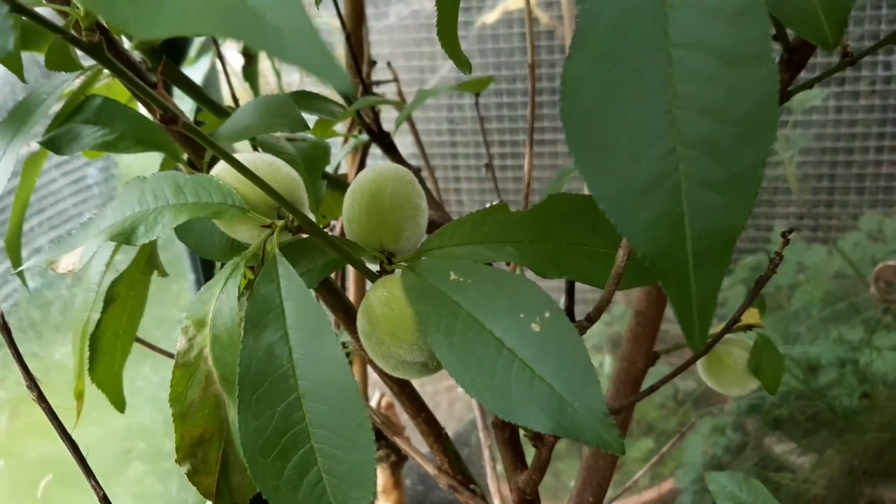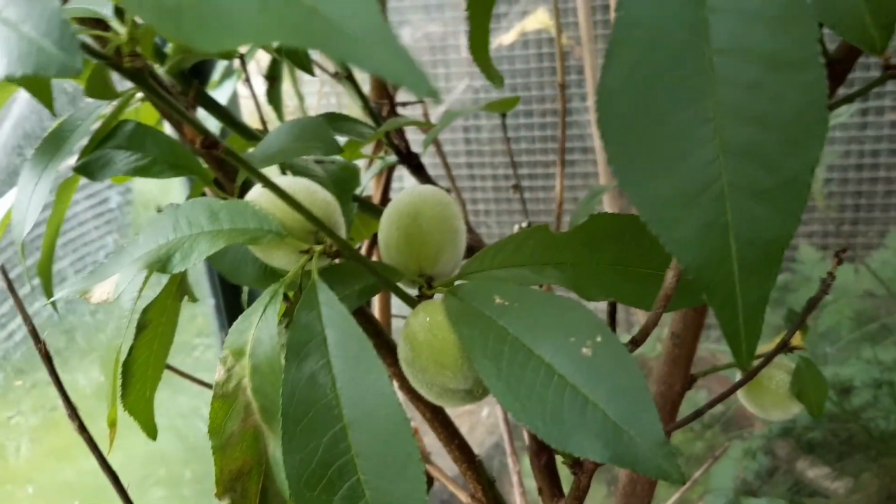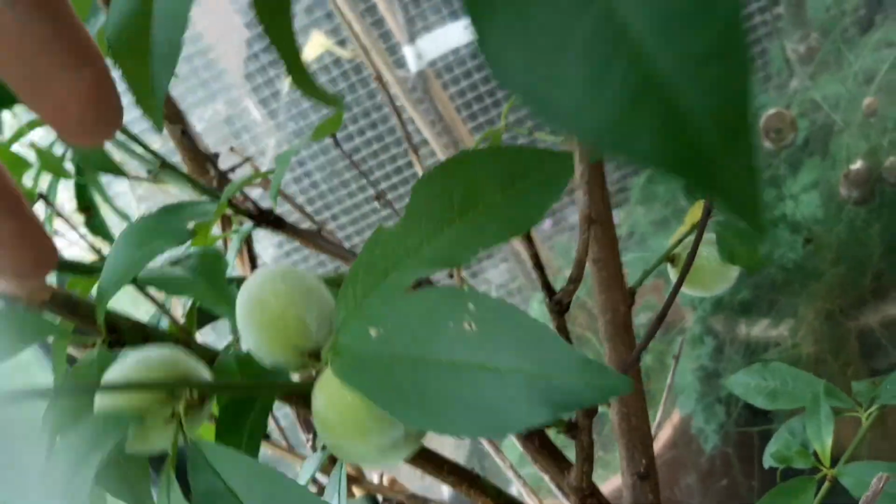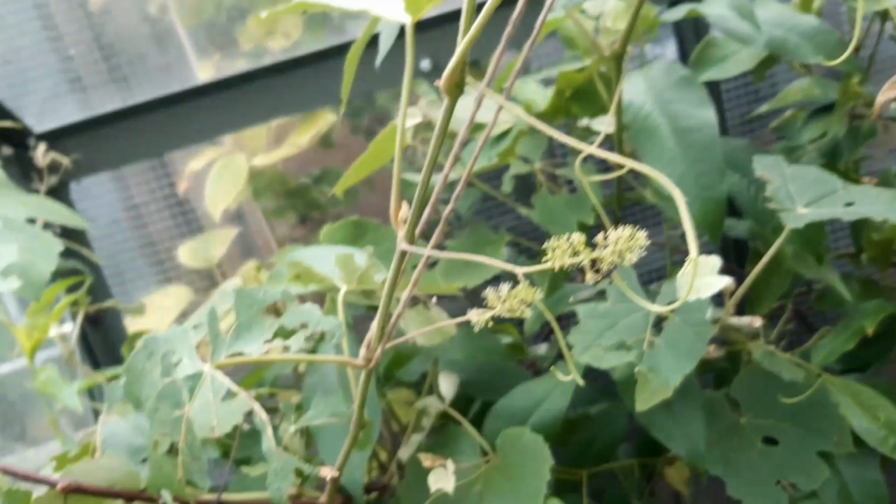This is really cool. I've got my Peregrine peach. It's on a dwarf rootstock. I thought it would die because I think there is a disease down there, but it looks really healthy. The foliage is completely healthy, and it's got quite a few little fruits on. So yeah, quite optimistic about that. Hopefully get some little peaches.